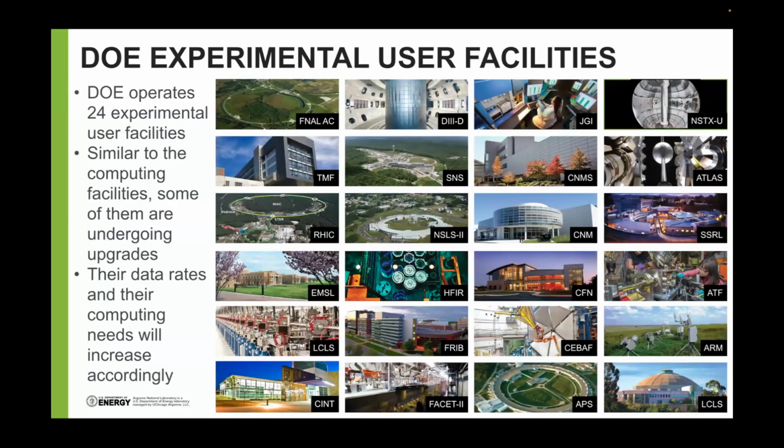DOE operates 28 user facilities. ALCF is a user facility. The other computing facilities are also user facilities, but there are 24 other user facilities that are operated by DOE, and some of them have undergone upgrades over time, similar to the trajectory that we've been on, to upgrade what they can do, the science that they can do. They're producing more data, and they need more computing to process that data. If you think about them going through their upgrades in terms of their scientific apparatuses, they may not also upgrade the computing at their facilities to correspond to their increased data rates, so they need more computing.